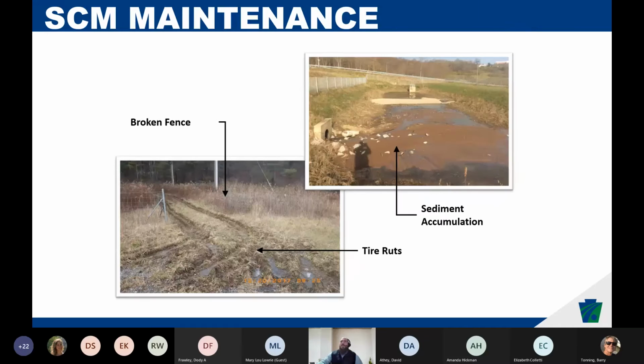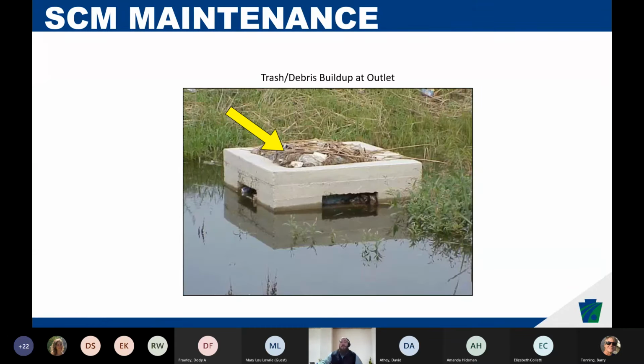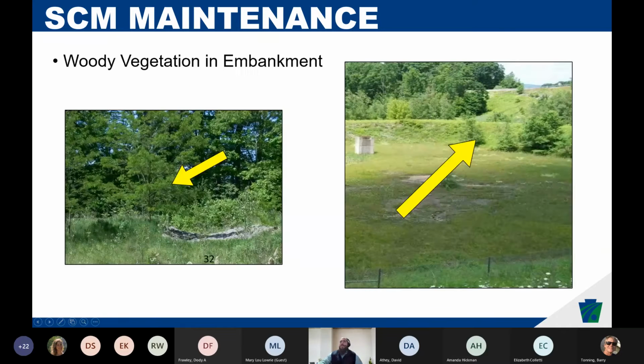So these are just some of the things we're seeing out there. We have tire ruts, sediment accumulation, a lot of trash and debris maintenance that we're going out there doing. A big one for us is woody vegetation in the embankment. This is an emergency spillway, but you can see that tree's been there probably for a little bit longer than I'd like to see.